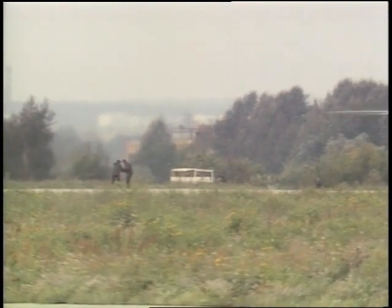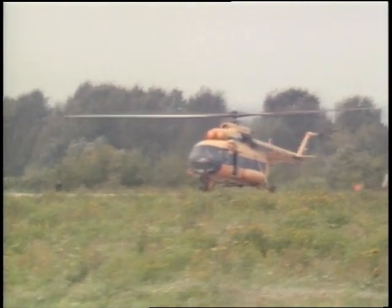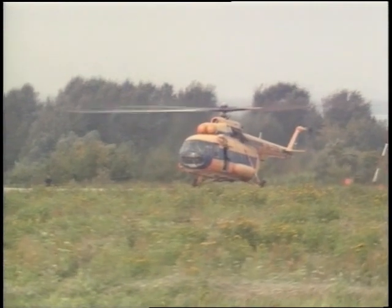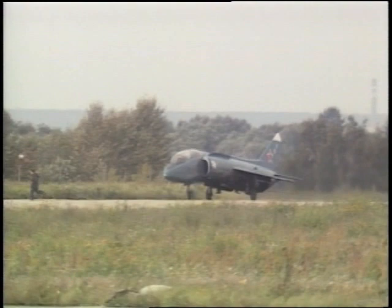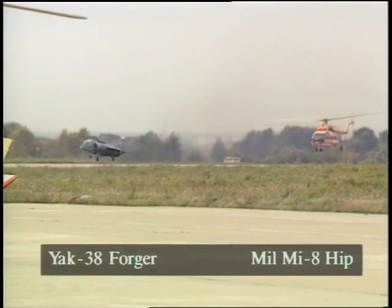As we begin, we first look at an aspect of military flying that's rare in the U.S. Pilots flying dissimilar aircraft in formation flight. There's a degree of confidence involved in what you're about to see. First, the Yak-38, Russia's counterpart to our Harrier, flies tethered with the MIG-29 HIP helicopter.